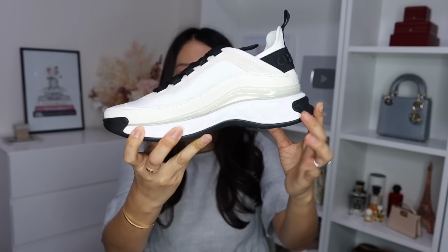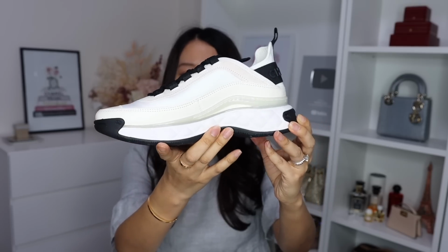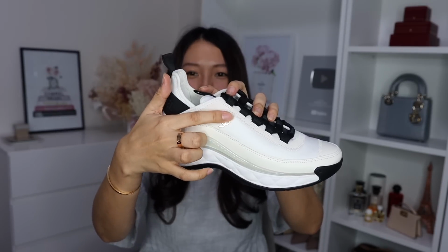And I also just love how subtle these shoes are. You can just see the classic Chanel quilting down the bottom, and you can also see a tiny little CC pale gold logo there. And I just really love the side profile of these trainers. So that was a bit of a splurge gift that I gifted to myself for my birthday.